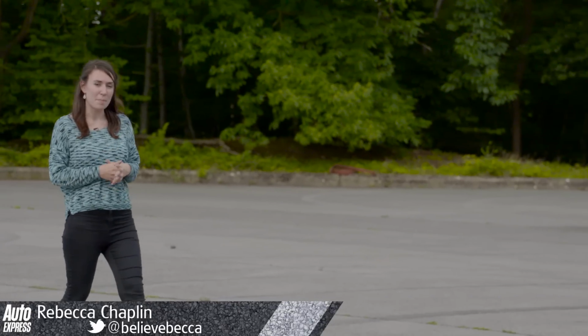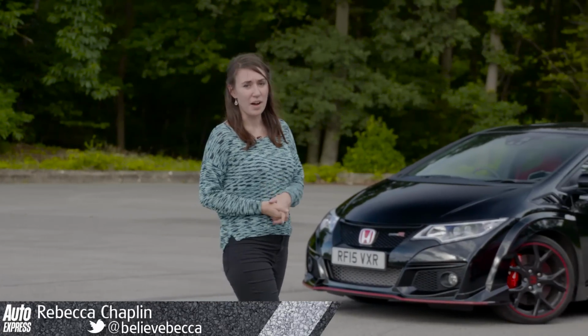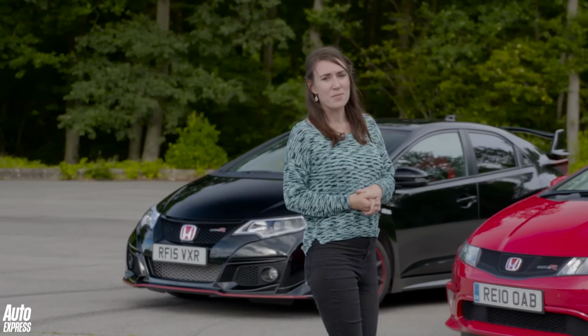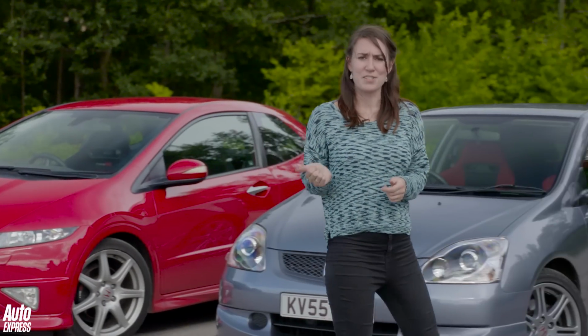Who would have thought that by pumping performance into some Honda hatchbacks, you could make millions of fans all over the world? Well, luckily, I've got the brand new Honda Civic Type R here today, and its predecessor, and the original. Let's see what it's all about.